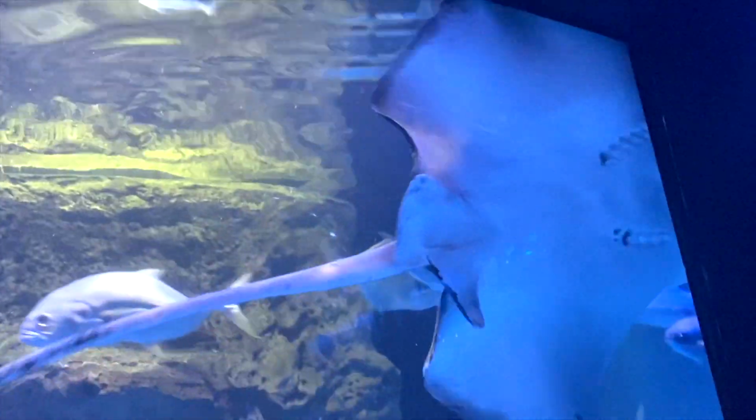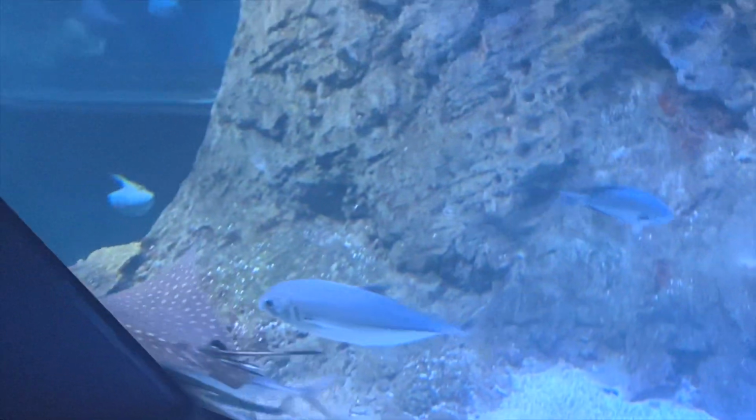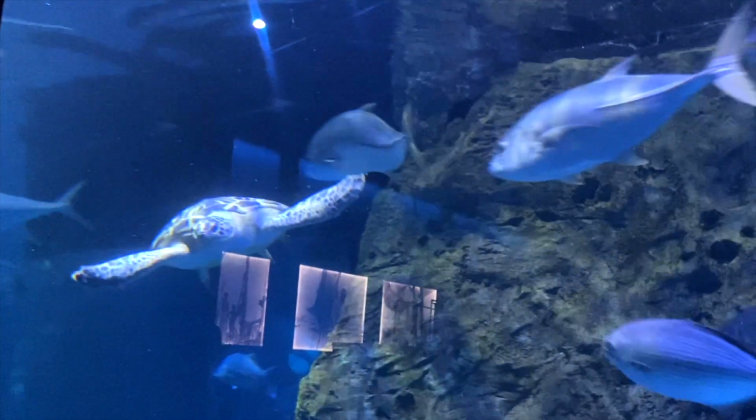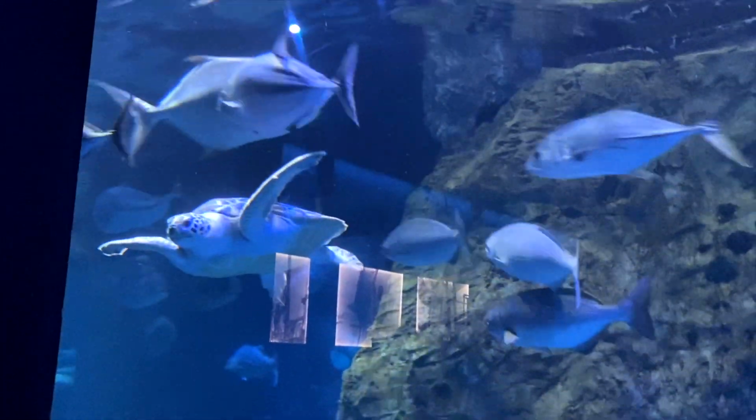This aquarium just gave us the chance to see anything that we couldn't have seen anywhere else in our life. And this, I see the sea turtles coming, and they said it goes very fast, but this is in slow motion, so you can see it easier. I know, it'll just go very fast.